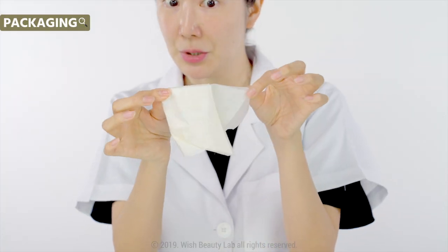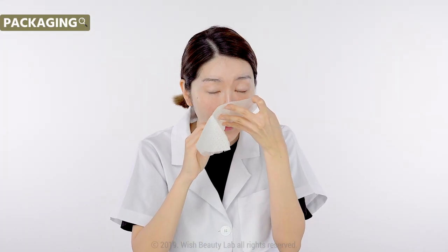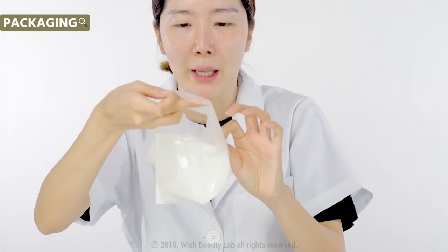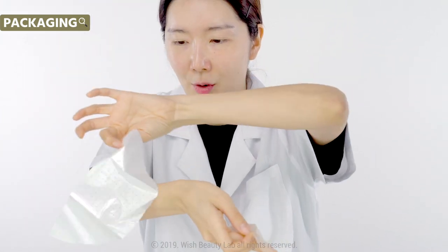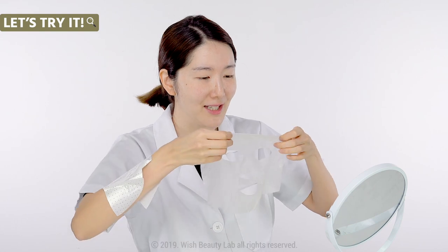Oh, I'm trying not to make it drip down. The scent is really nice. It's very subtle, very mild, but it smells exactly like the Mugwort Essence. Okay, so you have to take out the holder, and I always put this here because I don't want to waste seeing my beautiful face.